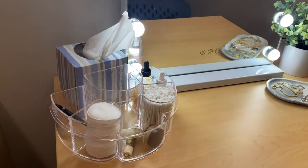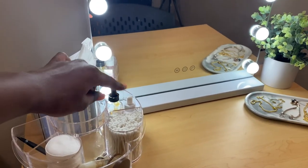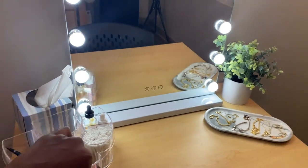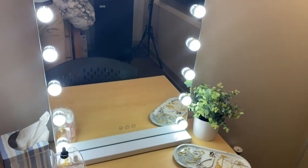This is actually from TJ Maxx, but I just have some tweezers, cotton pads, lip gloss, Q-tips, and my skin serums that I use right there. So the details on this mirror, the mirror is from Amazon. I will link it below.